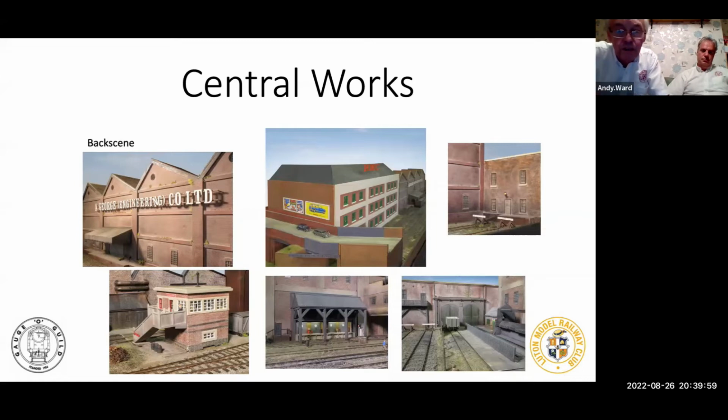The centre picture is just simply a loading dock. It acts as a buffer siding for our tippler activity. So when we're actually loading and unloading coal at the works, this is where the empty wagons get stored, and occasionally there's vans or something in there as well. And the picture on the right shows the very far left of the layout, if you imagine what I'm saying, and it shows where the tippler and the exchange sidings actually sit.